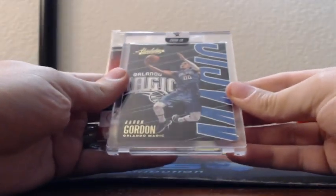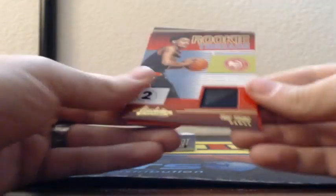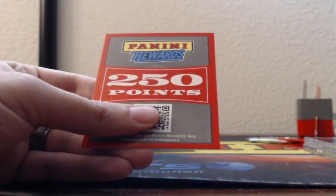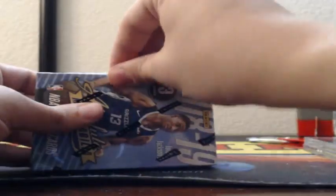Orlando Magic, uncirculated, Aaron Gordon for the Magic. There's Trae Young. And the first time I've seen this, an absolute. 76 out of 149 for the Atlanta Hawks. Rookie threads. And we got pointed. 250 Panini rewards points. We'll random those at the end of the break.